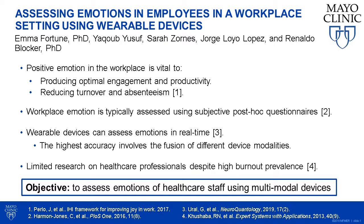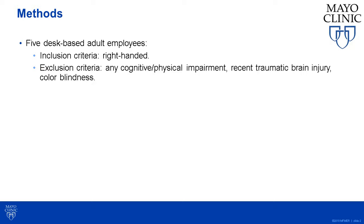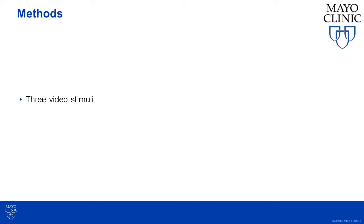So the objective of our preliminary study was to determine the accuracy of using multimodal devices to assess the emotional responses of desk-based healthcare employees. 5 employees were included in the study. All participants were right-handed. Exclusion criteria included any cognitive or physical impairment, traumatic brain injury, and color blindness.